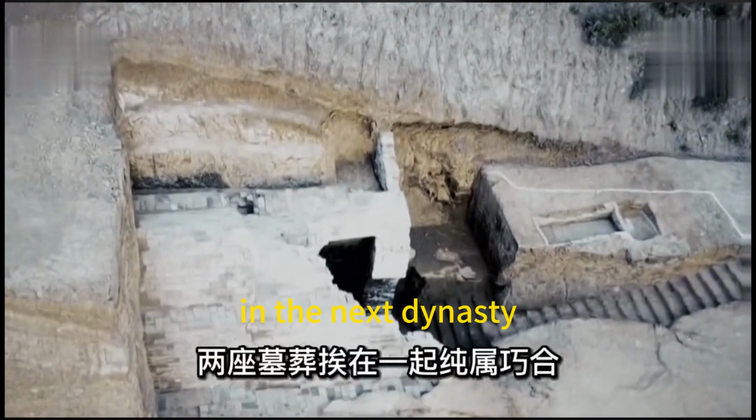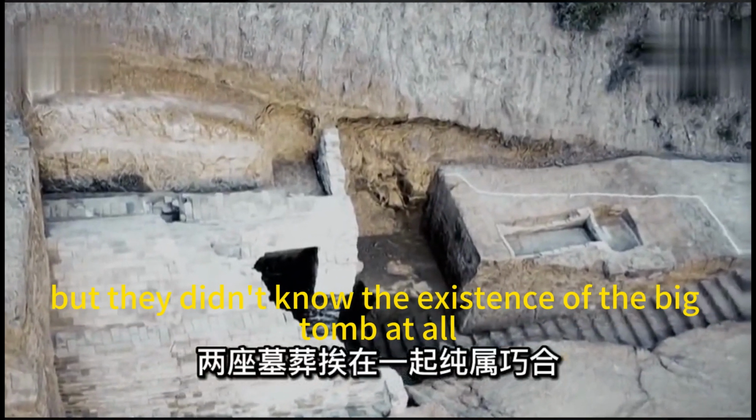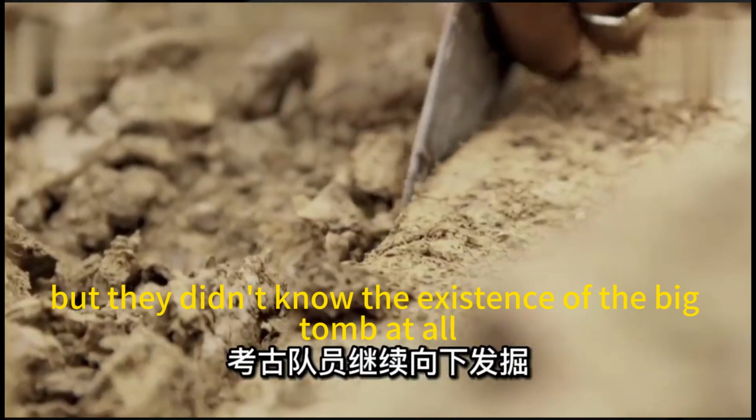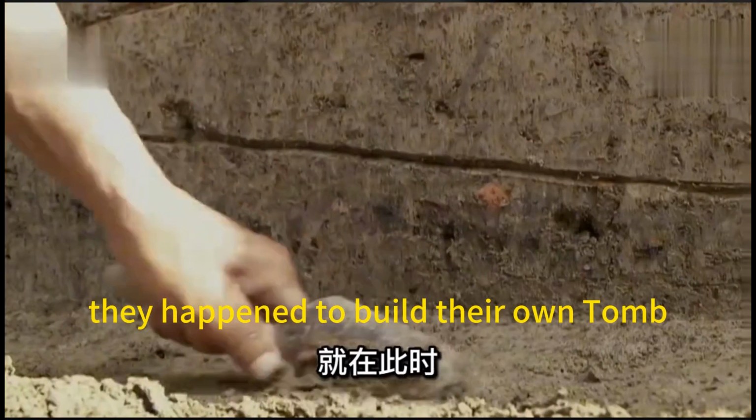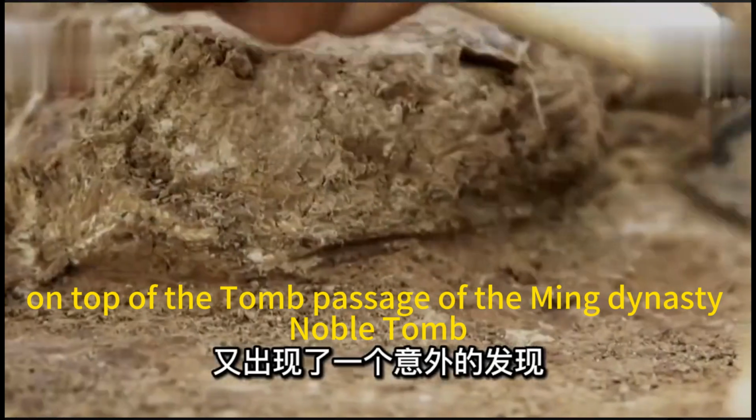In the next dynasty, an ordinary official family also built a tomb here, but they didn't know of the existence of the big tomb at all. They happened to build their own tomb on top of the tomb passage of the Ming Dynasty noble tomb.